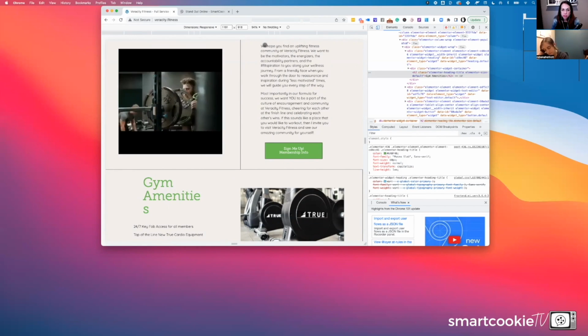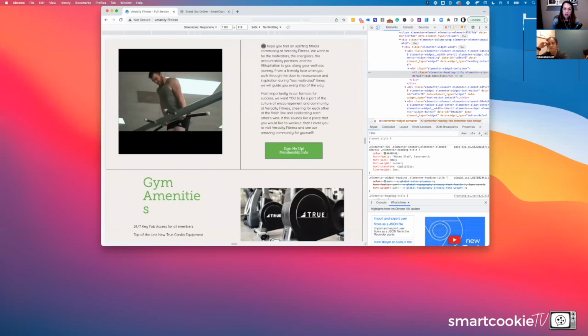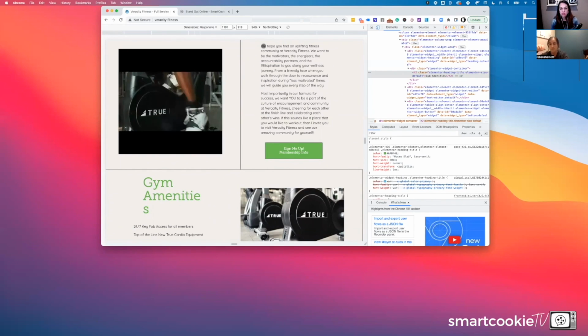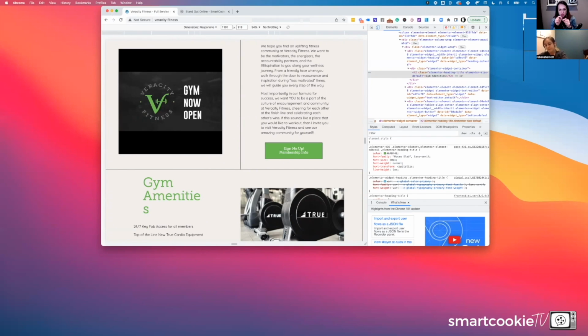So anytime you catch yourself saying, we hope, we want, remove that, reword that, and say, find your uplifting fitness community. You're there to be their guide. You're there to help them out along the way, but they're the ones who have to put the bag of chips down. And so they're all in there. We just got to remove a few of the I's or U's. Remove a little bit of that.